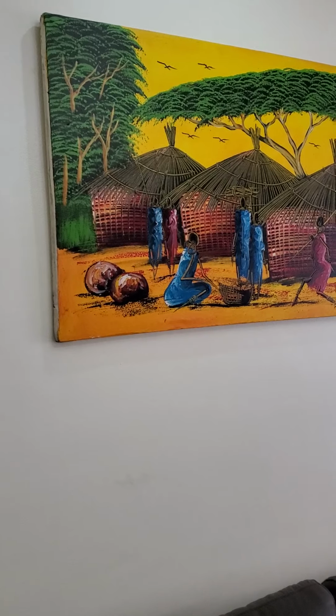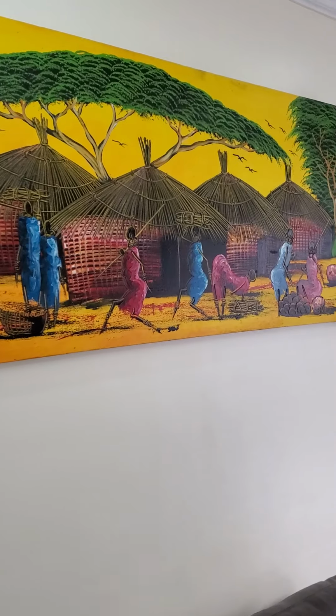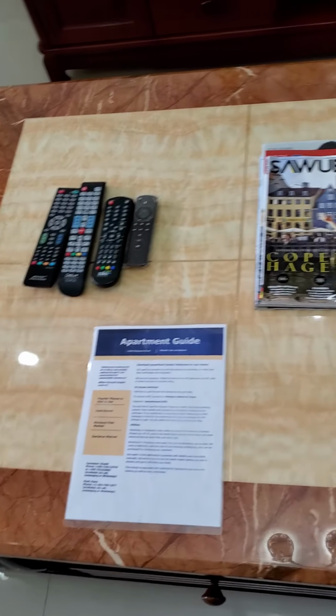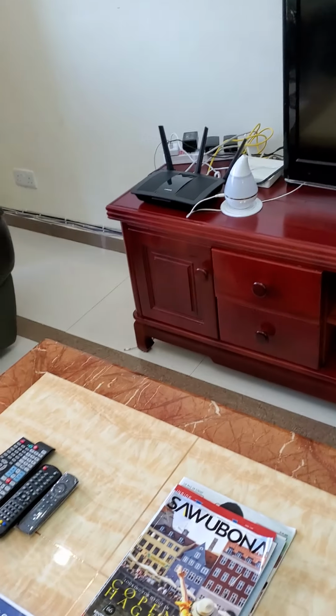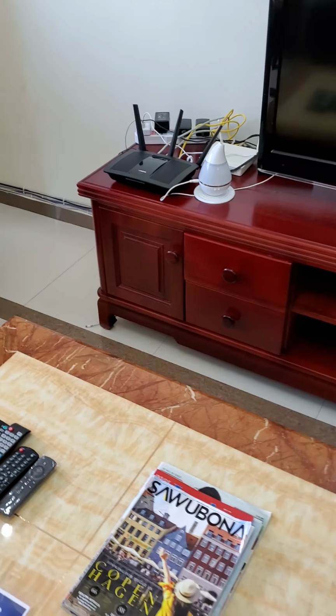As you can see, this is the living room, and we do have a nice African painting. It's an African village right there. This is a nice living room. You have your TV, you have different games, you have your streaming services included. We have a nice router for your Wi-Fi, very high-speed internet connection.